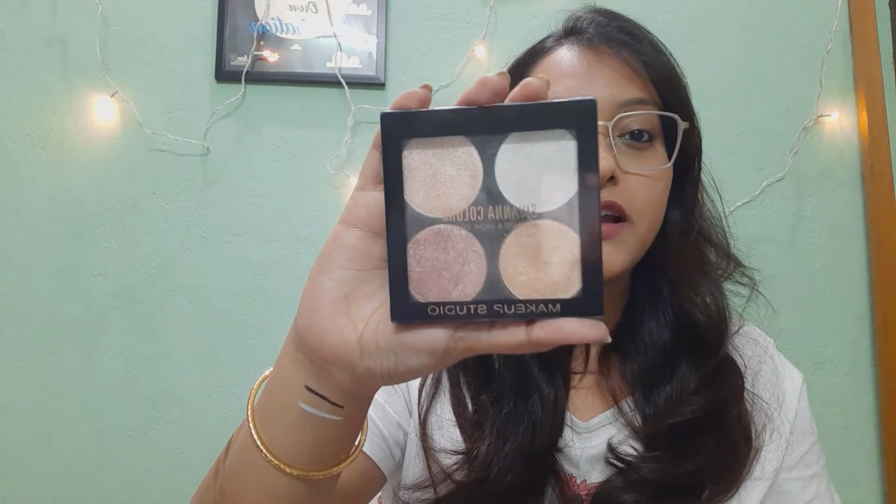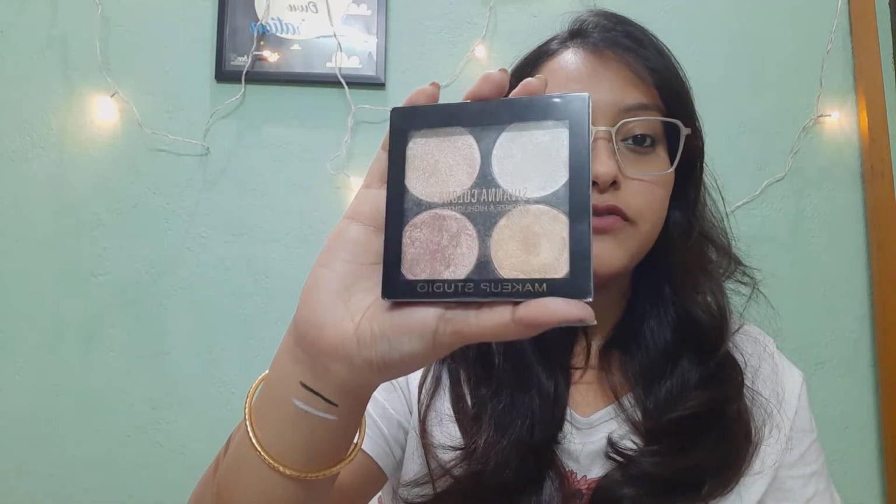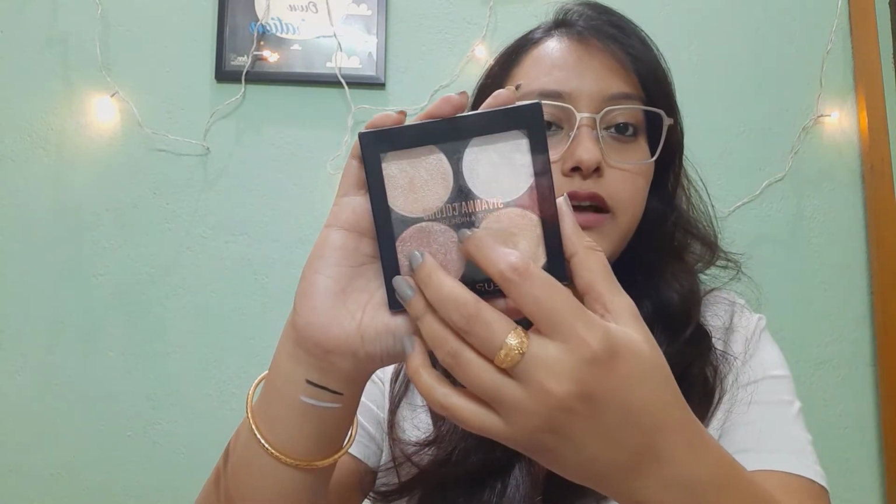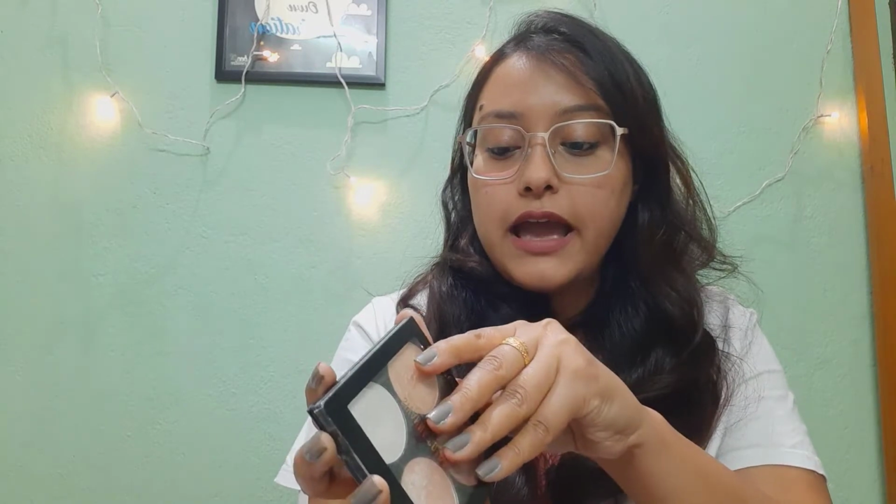Now, if you want to shine like a diva, you need a highlighter in your life, correct? So my best pick among all highlighters is this highlighter from Sivana Cosmetics from Makeup Studio. This shade is number 02, and the marked price is 450 rupees. This is the outer packaging, and this is the actual plastic packaging, but it's strong. And I'll show you the shades of highlighter in there.